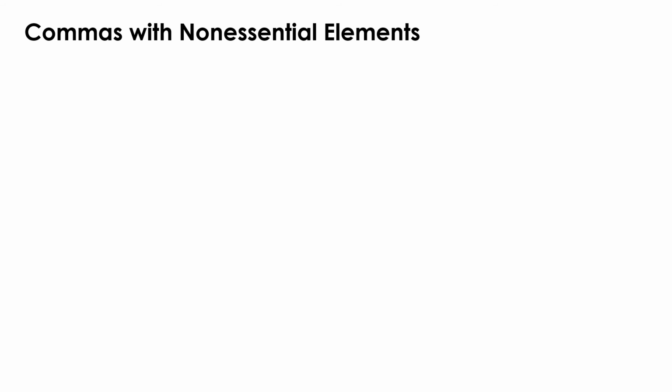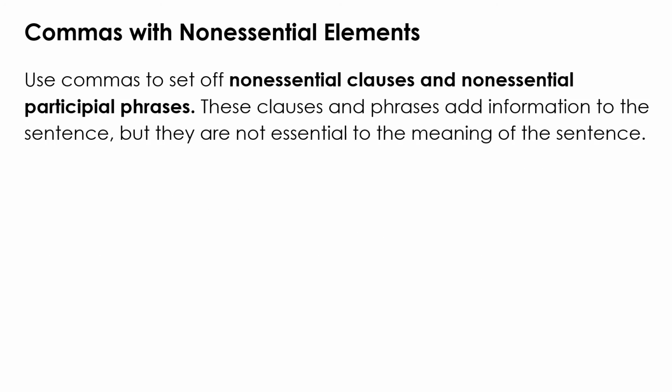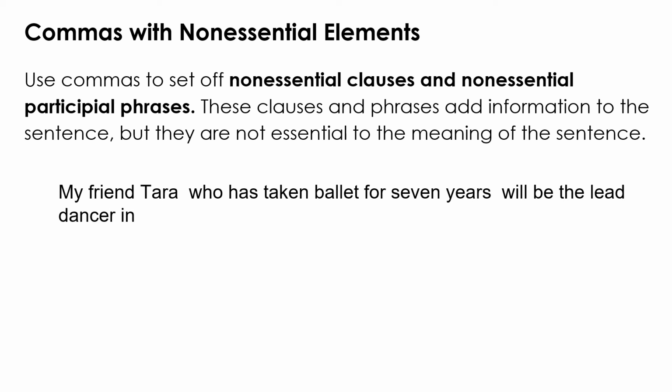Commas with non-essential elements. Use commas to set off non-essential clauses and non-essential participial phrases. These clauses and phrases add information to the sentence, but they are not essential to the meaning of the sentence. My friend Tara, who has taken ballet for 7 years, will be the lead dancer in the program. Who has taken ballet for 7 years is a clause that's adding more information, but if we take it out, the sentence still makes sense. My friend Tara will be the lead dancer in the program. So we put commas around it.